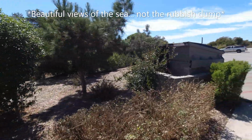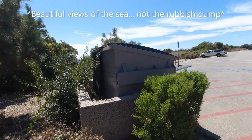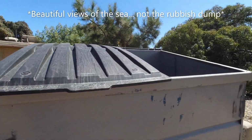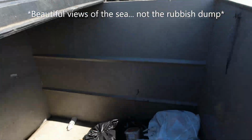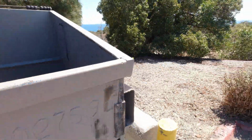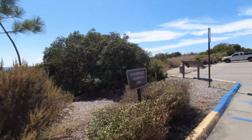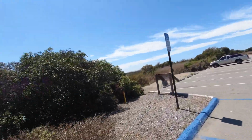Really beautiful views. Dumping station. And this is the area where you can do your day parking. It's $15 per vehicle.